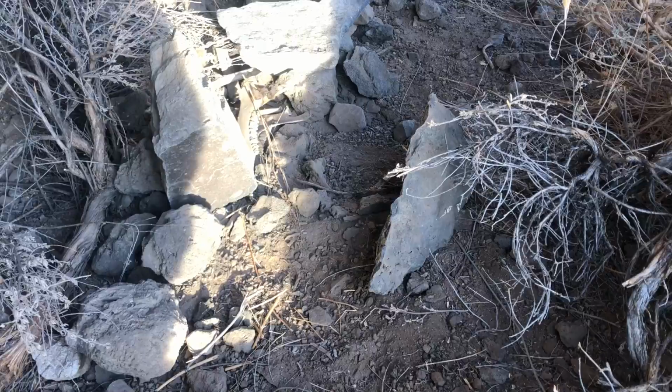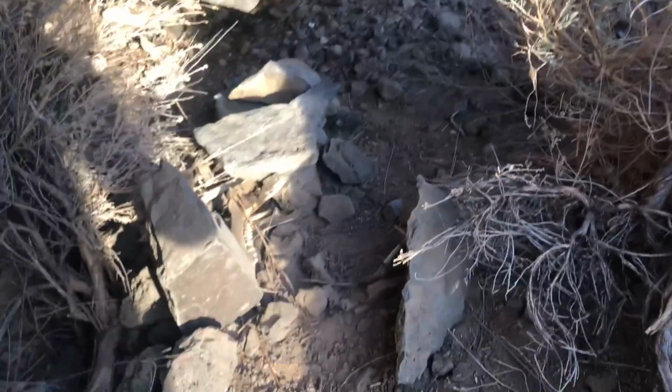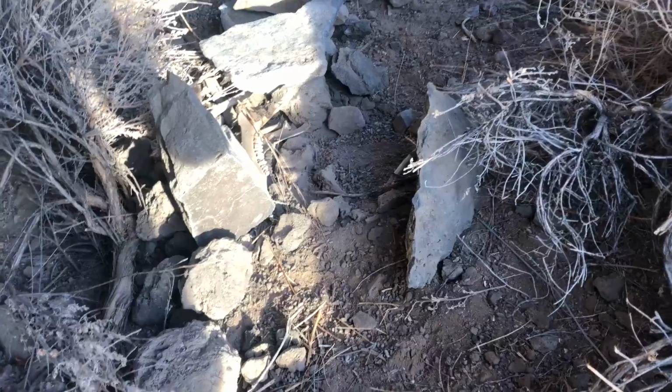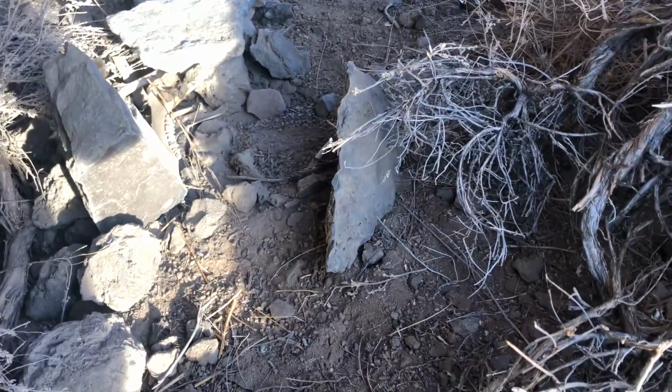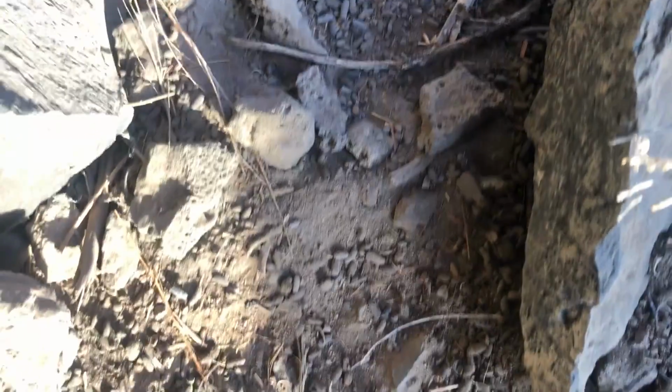Got the set remade. There it is. It's just a walkthrough. There is so much debris and junk up here that you can block them right down to nothing to where they have to step on it. So I want to give you guys a quick two things on this bobcat.